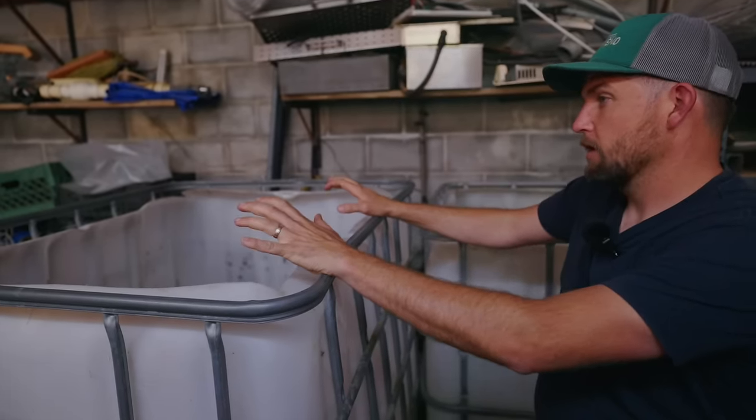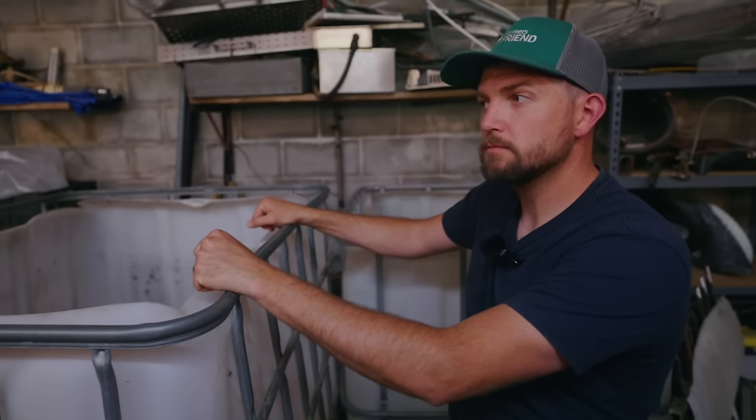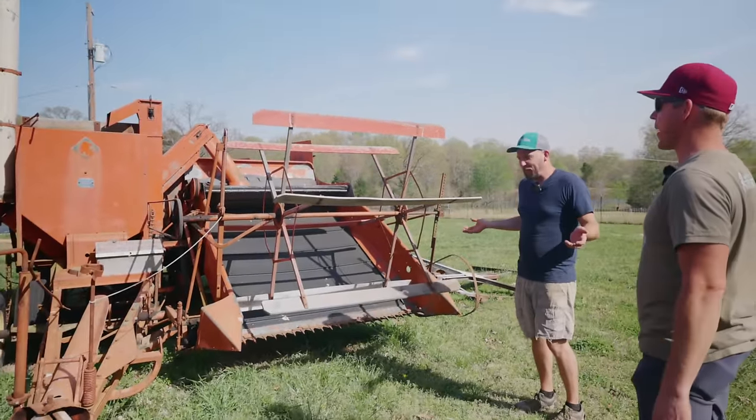I have $150 into my combine. This is it. This is it. The glorious combine.